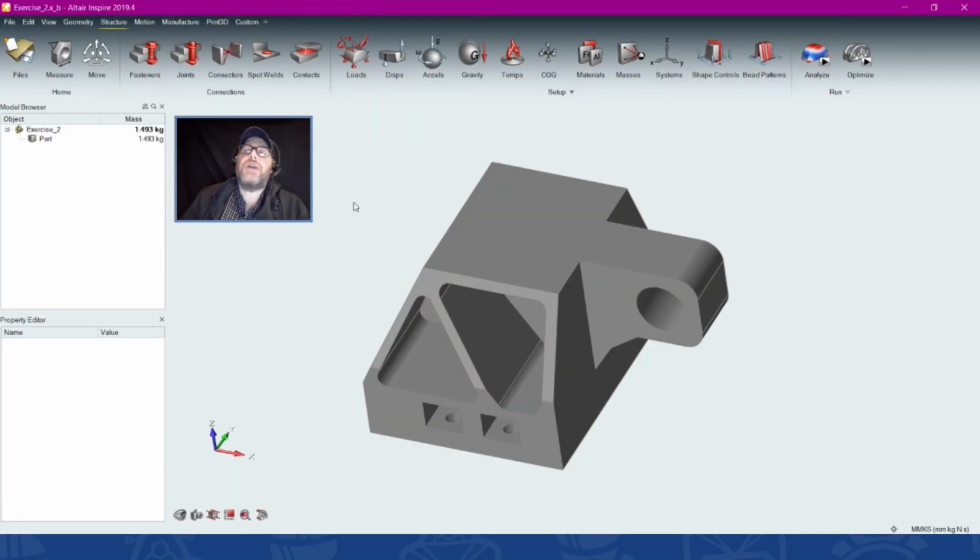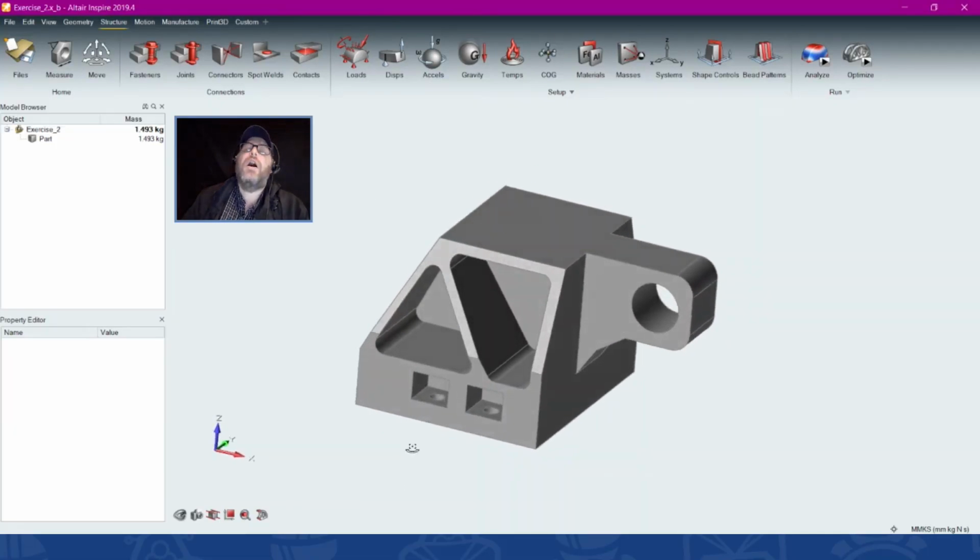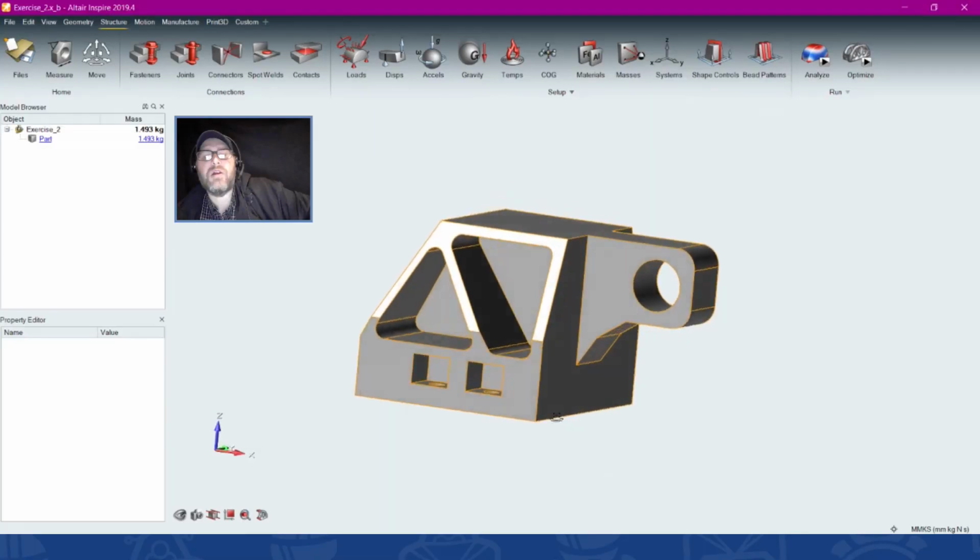So to run a linear static analysis is a couple of things. First of all, it is a linear analysis, so we are assuming the material is isotropic homogeneous, and we're dealing with it just in the linear, the elastic portion of the stress-strain curve. So all of the results are accurate up until the yield point of the material, when the part would become nonlinear, and at the moment, Inspire does not support nonlinear materials. OptiStruct, which is the solver behind Inspire, does support nonlinear materials, but we have not incorporated that functionality into Inspire yet. It is coming eventually, but for right now, we have to assume the linearity of materials.